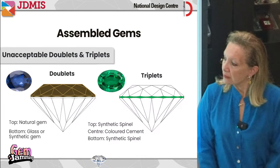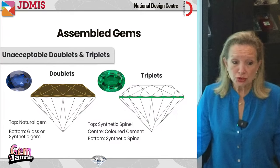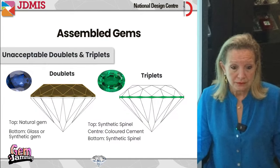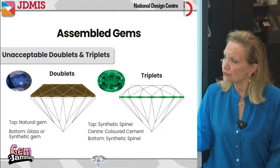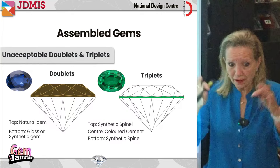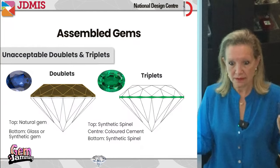So these are the ones you need to look out for, and these are ones that good jewelers are not selling. Good jewelers don't even want to touch any of this kind of stuff. This is what you'll find when you go to very far, exotic places looking for bargains. That's what we get.